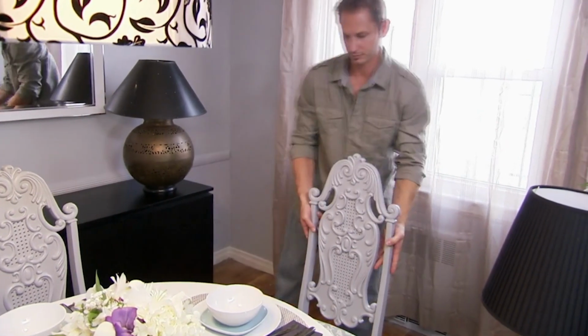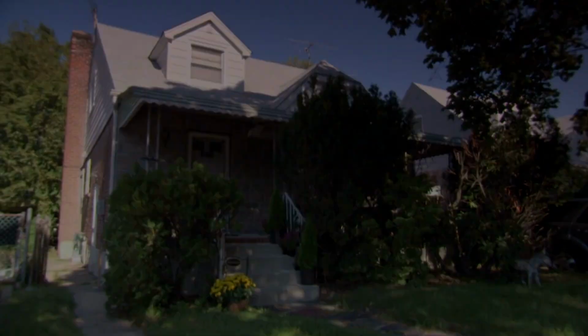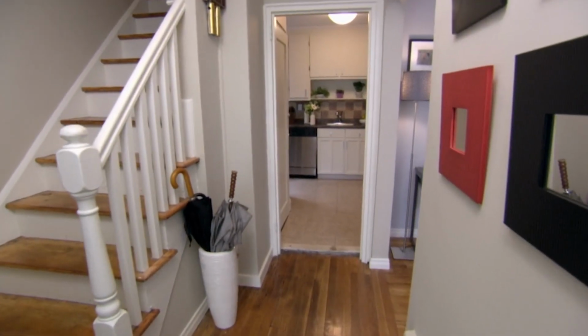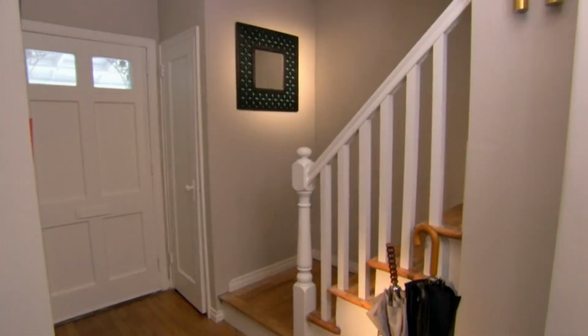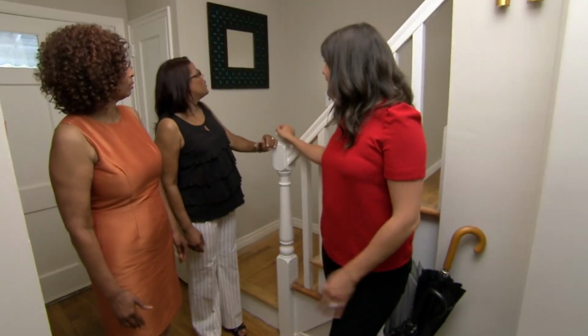Time to see what Ruth thinks of her brand new house. Hi. Oh my God, what a transformation. Oh my goodness. This entryway had dark, gloomy paint and an unfinished staircase. But now it's light and bright and finished beautifully. Feels bigger, doesn't it? Oh, yes.